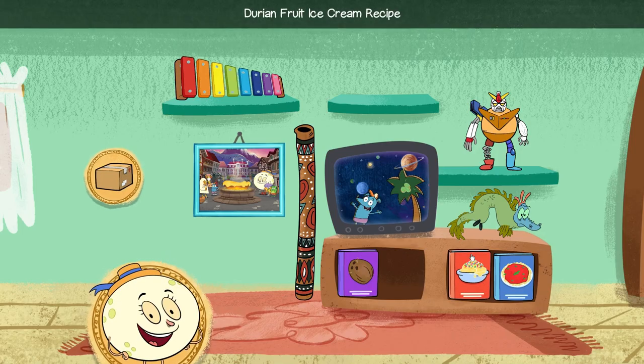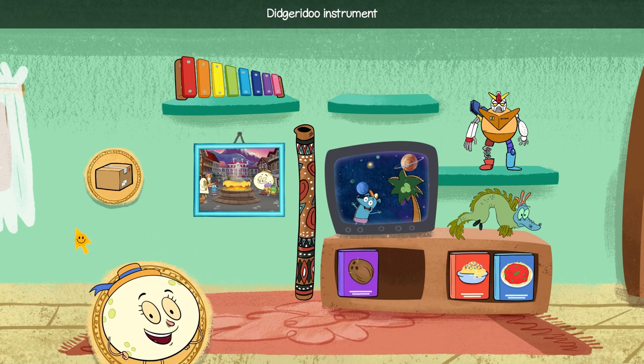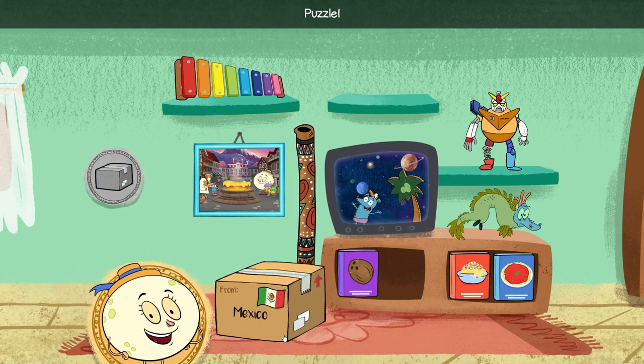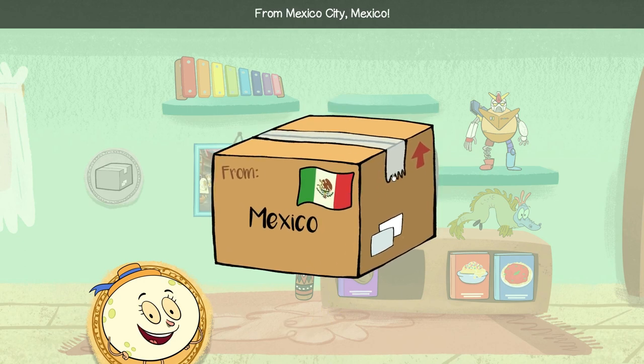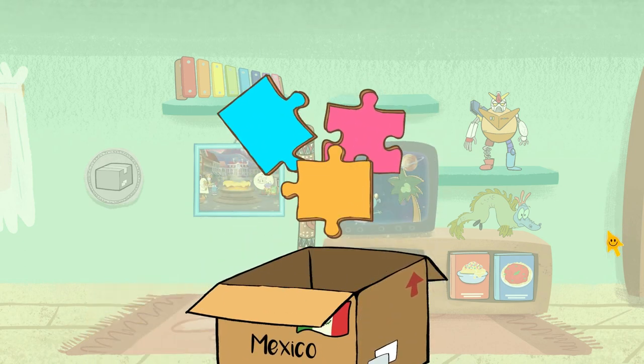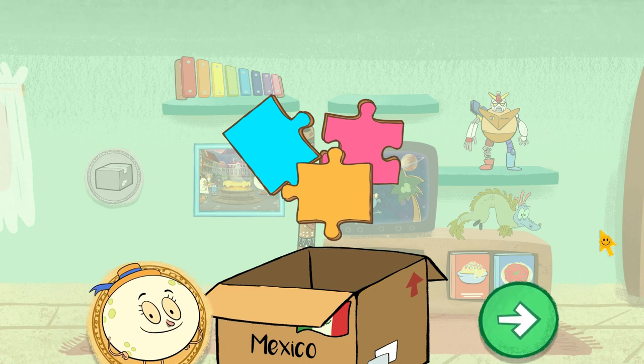Done! You got another package. Cool! A new package from Mexico City, Mexico. It's a puzzle. Let's get started.